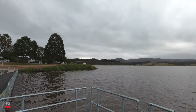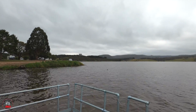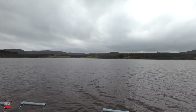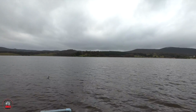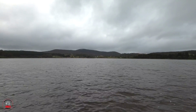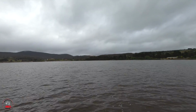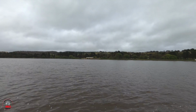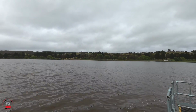There's the old chimney stack from the power station back there. It's an old power station, doesn't get used anymore, I don't believe. Let's pan around the lake views here for you. And over there in the distance is the boating club.